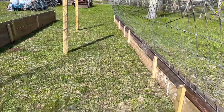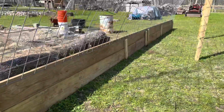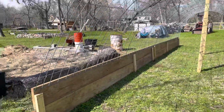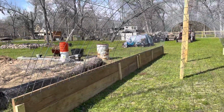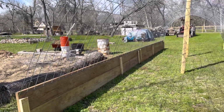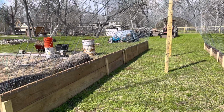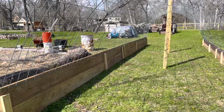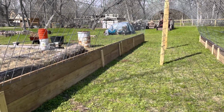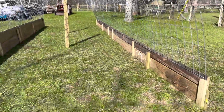So we have a lot of issues with critters and birds and animals and our own personal animals, our chickens. When they make it pretty far out, they will jump into our garden and kind of cause some problems. And then we can't let the goats out and stuff because they'll get in there too. And so, yeah, we just want to avoid all of that. And we are starting with this garden here.